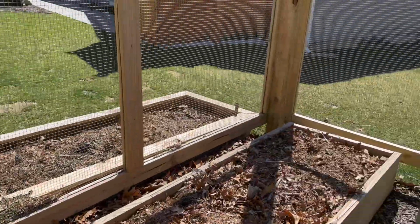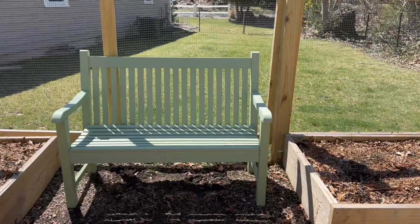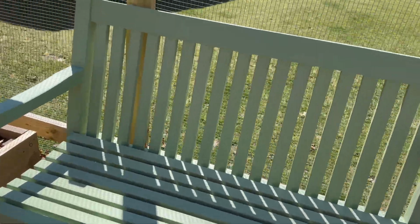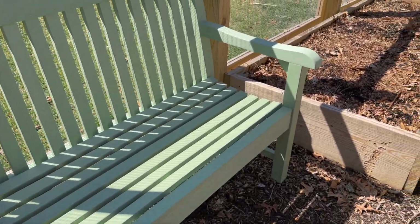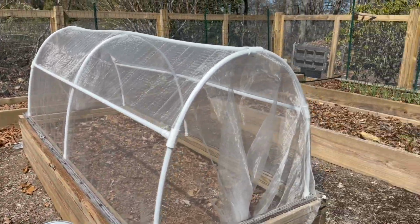And one other thing I got, look at my garden bench, guys. I just got this. Isn't it so pretty? I'm so pleased with it. You can't really see the color. The sun is bad here. But I'm so pleased with my garden bench. I had a little cement bench here with no back on it, and it was really uncomfortable. Okay, so let's get going.